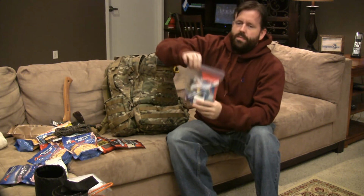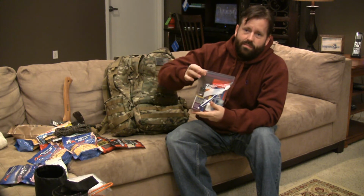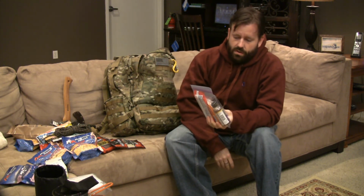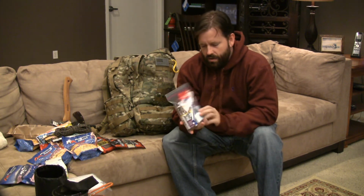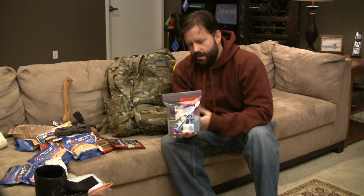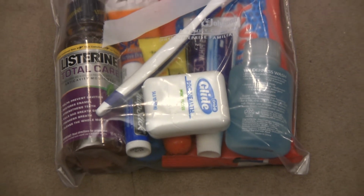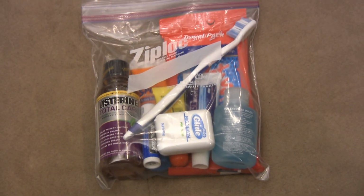Okay, Ziploc bags are great. They can be used for containers. You can hold water in them. You can do lots of things with Ziploc bags. But you can also organize your stuff. So you can easily see here, and I actually use these when I'm traveling. I know when I'm going on a trip, okay, my toiletries bag. This is here. I've got Listerine. I've got sunblock. I've got dental floss, chapstick.